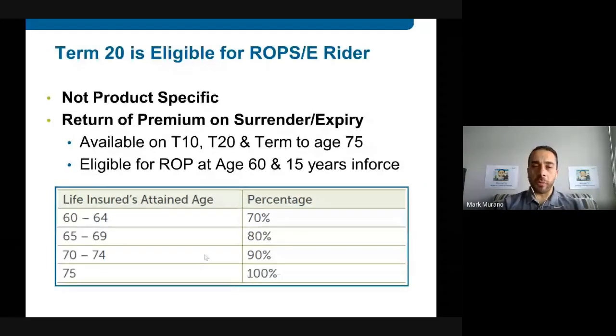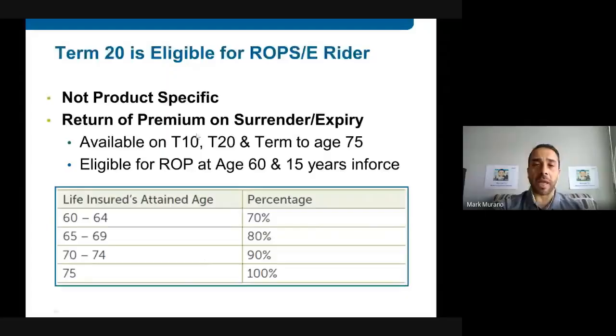we have a return of premium which is very unique, that is not based upon the base product or how you get paid. It's based upon the number of years the policy is in force at a minimum number of years. So for example, if you buy a T10, a T20, or T75, you can add return of premium to any one of those options, which is very unique in the industry. All we're looking for is to be able to cash out or take a return of premium on surrender when you've hit a certain age. For example, age 60 to 64, if I were to cancel a policy with ROP on it, I'd get 70% of my money back.